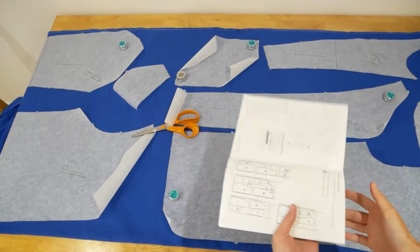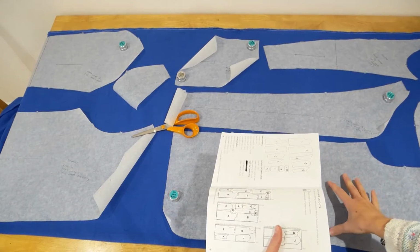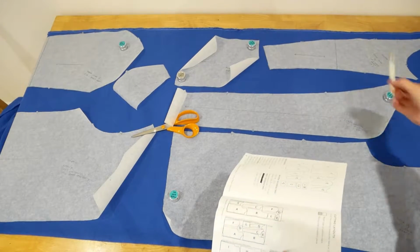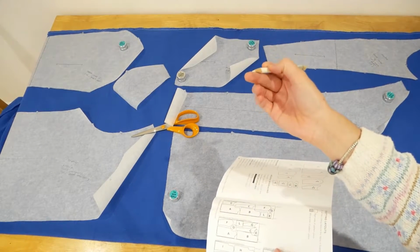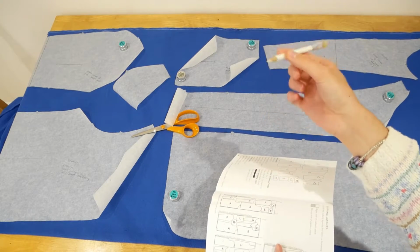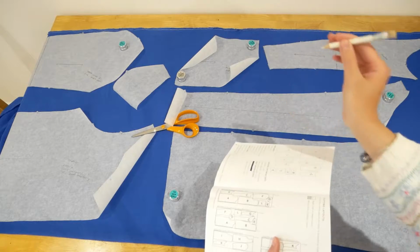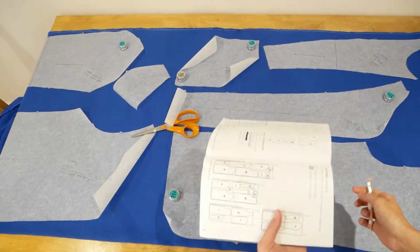So now what I'm going to be doing is cutting out the pattern pieces, pinning them down properly first of course, and I've also got a white chalk pencil here which I'll be using to add in any markings. You want to do it in a contrasting colour so that you can actually see them. So I'm now going to be doing that.